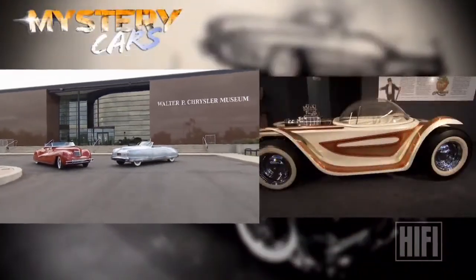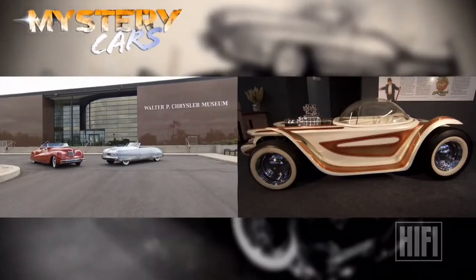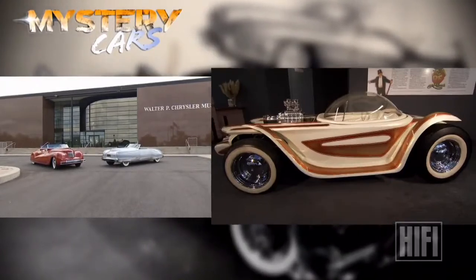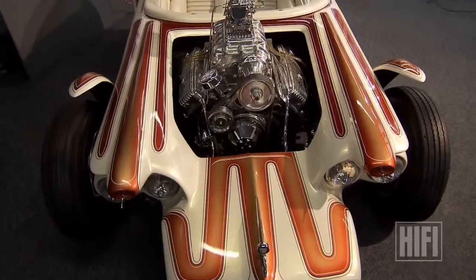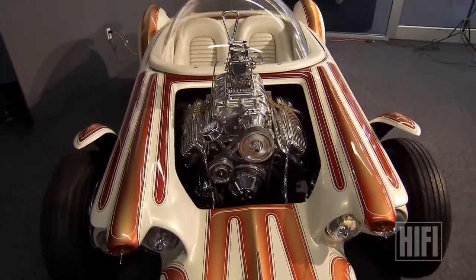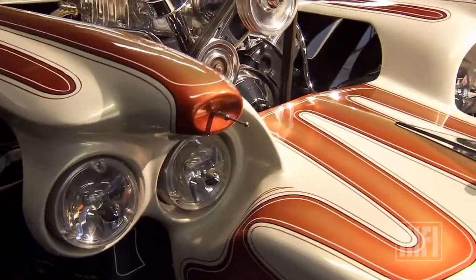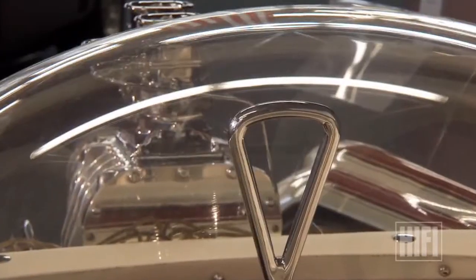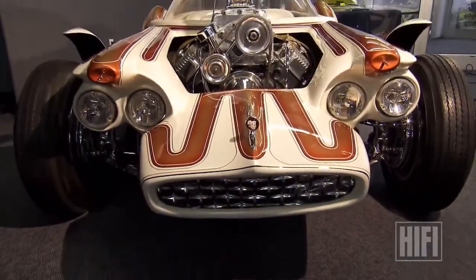Chrysler's 1941 Idea cars promised America there were better times ahead. 2 decades later, the Beatnik Bandit arrived at a very different turning point in American cultural history. The Beatnik Bandit looked like a cartoon car.